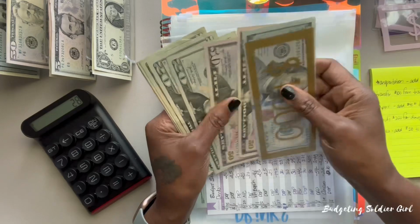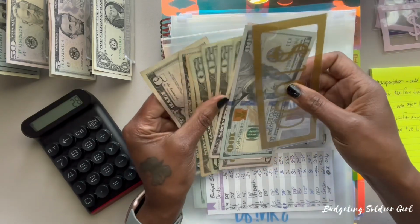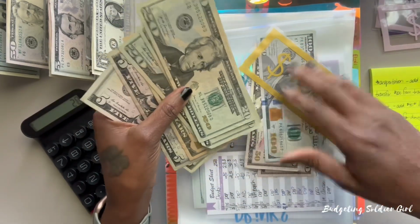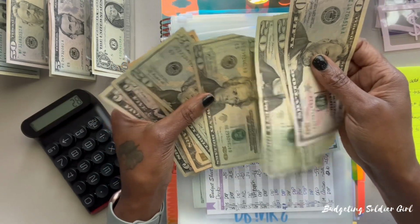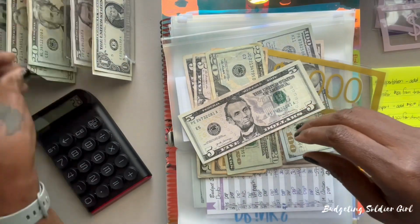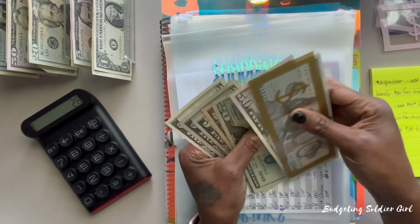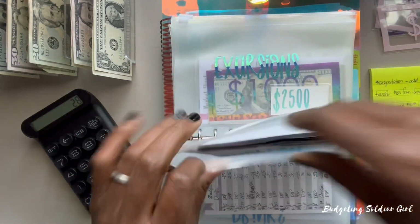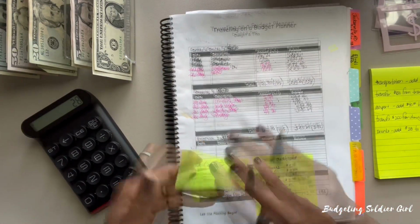So in shopping, we have 100, 200, 300, and I am removing 105. So 20, 40, 60, 80, 90, 95, 100. 50, 70, 90, 110. And in shopping, we have $1,195 remaining in shopping. And we'll move this back up.